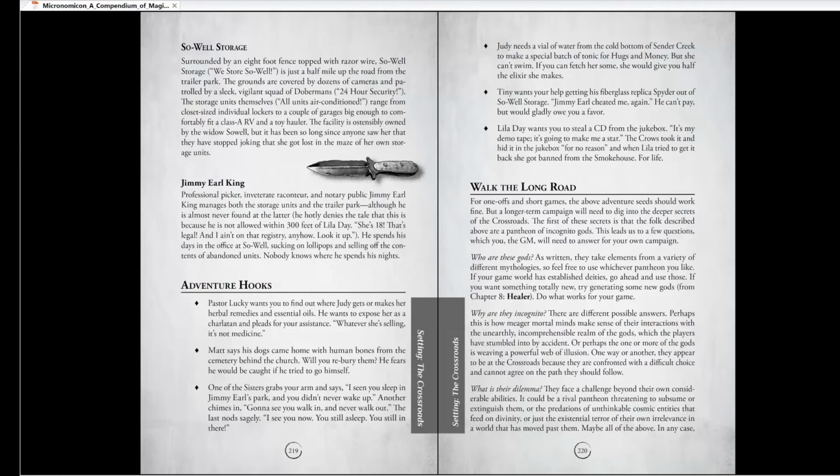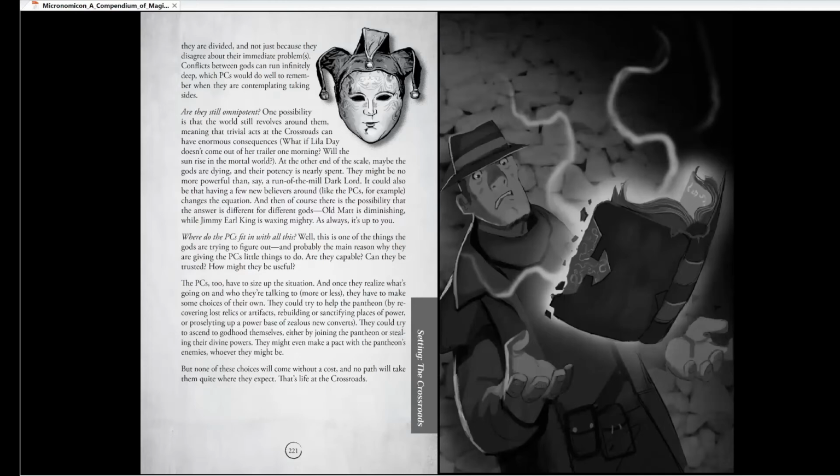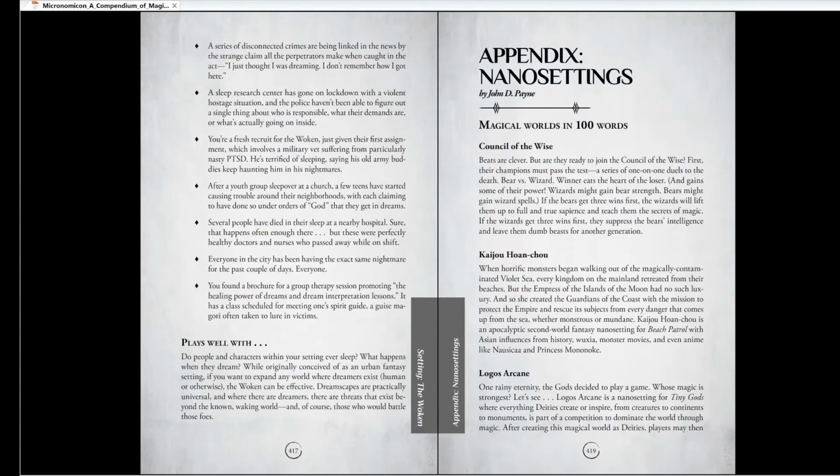Who are these gods? Why are they incognito? What is their dilemma? Where do the PCs fit within all this? And so it's a very original setting about these mystical people that exist at this small country crossroads, and what it is that they have and the powers that they exhibit. And so I think it's a neat take on a fantasy that is maybe not quite modern urban, but might be modern rural.